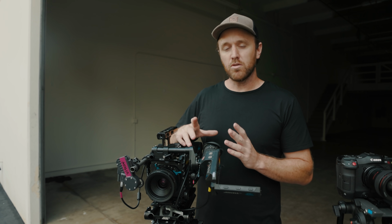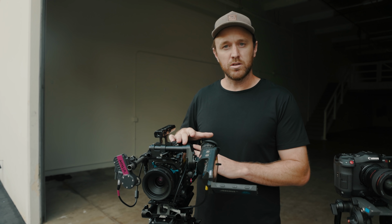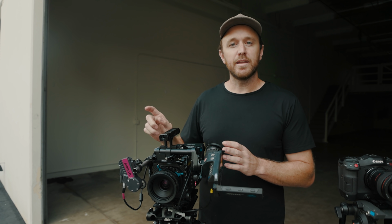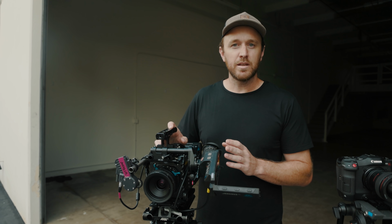Some of my favorite things about this, other than the image quality, are the fact that you can shoot either ProRes or RAW, all internal. My favorite codec out of any codec is ProRes. It's so easy to edit, plays back on anybody's machine, edits like butter.